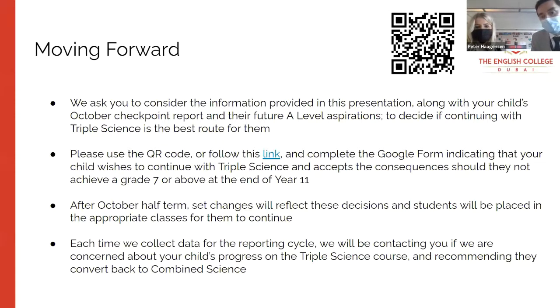Next time we do assessments, and the next report comes home just before the winter break, hopefully you would see an improvement there. But it's also, like I said, the intense pace of work that we're about to be shifting to after half term. Are they going to be able to meet that pace of work and improve from where they are right now? That's a decision that the student needs to make, that you need to talk about with them, and they can talk to us about as well.